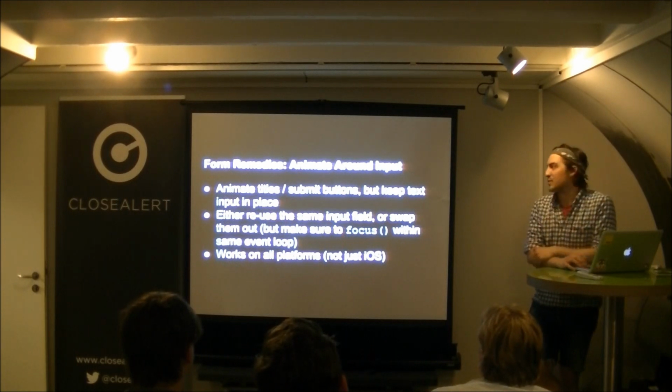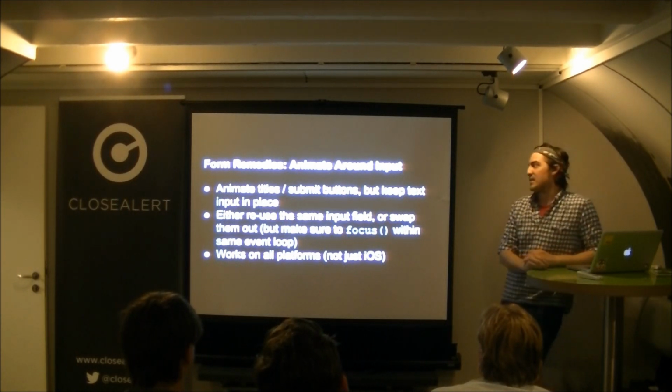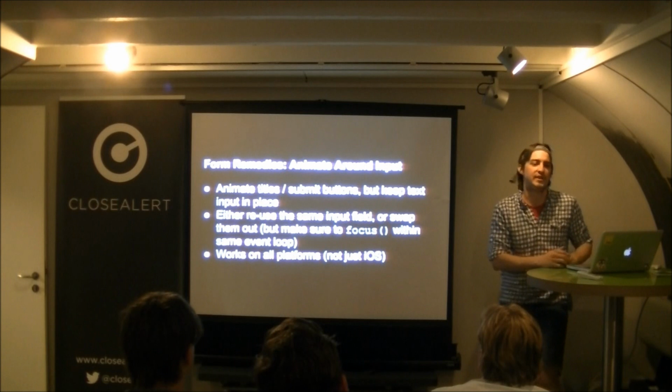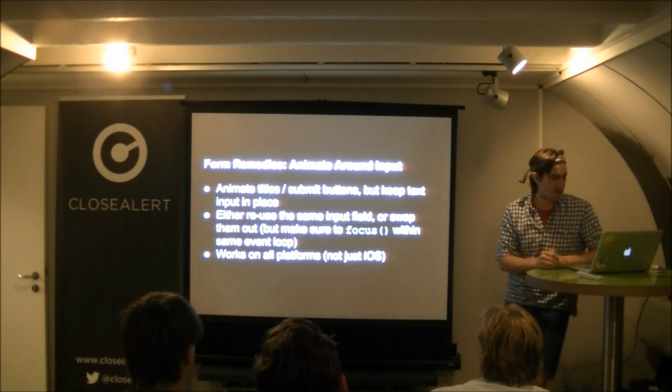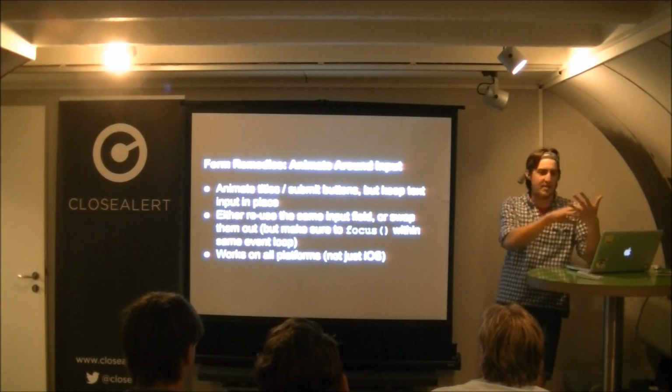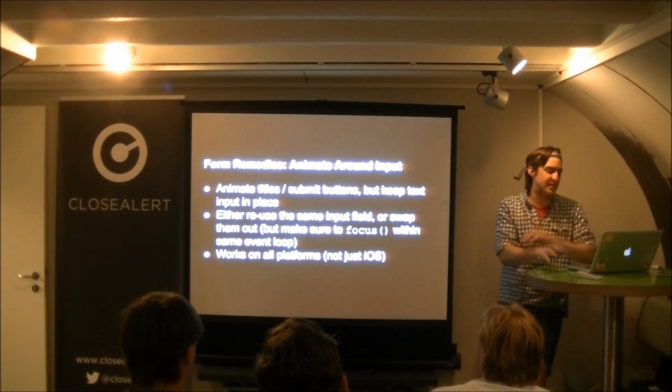So another thing, I don't really have an example of this, but if you're trying to animate in a field that you're autofocusing at the same time, it just makes both Android and iOS, in my experience, kind of flip out. And if you're going to do it, you should animate it in, wait till it's stopped, and then focus in, but that's kind of tricky.